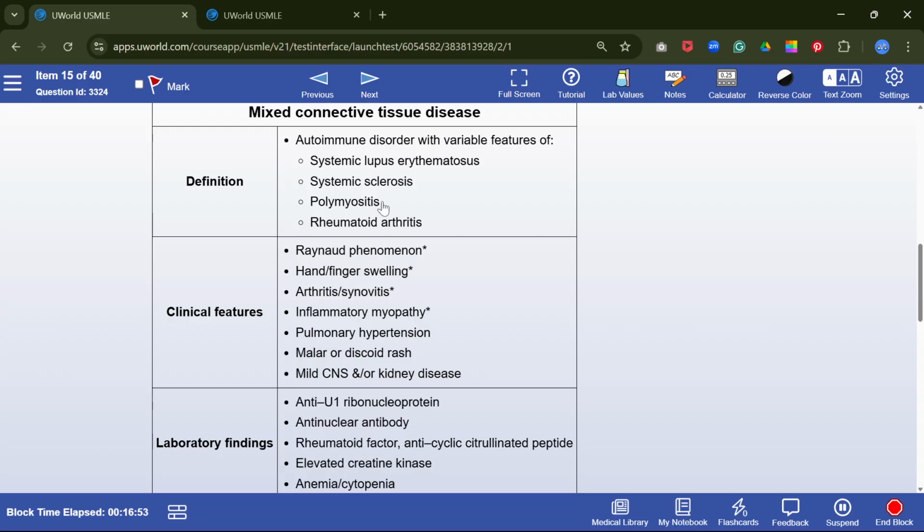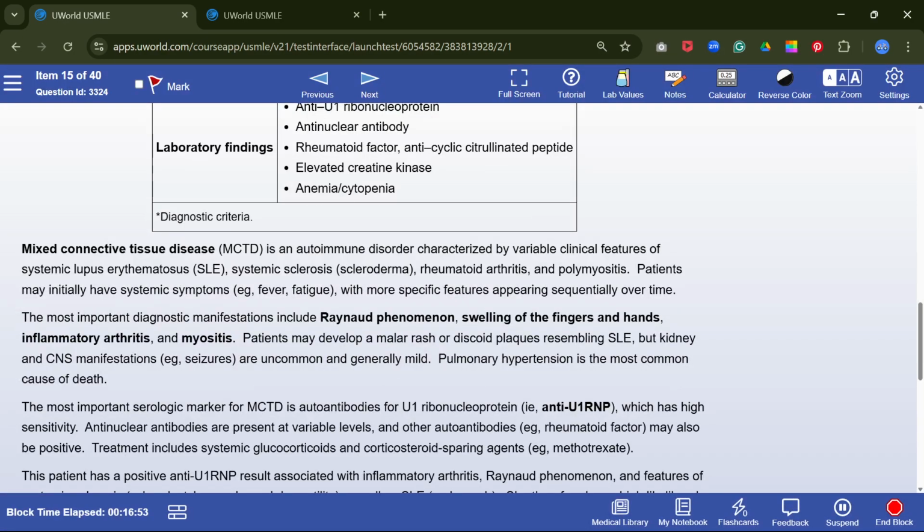In the stem, look at what is in the option. Where is the muscle problem? Like muscle weakness while you stand from a sitting position. Yes, I said muscle. So in mixed connective tissue disease, lots of things are mixed. That's why you need to find out. Anti-U1 RNP is classic for MCTD. So if you find anti-U1 RNP, that is enough for diagnosing MCTD, even if you don't find the other things positive.